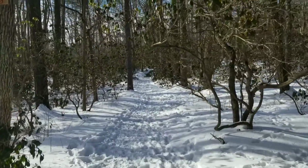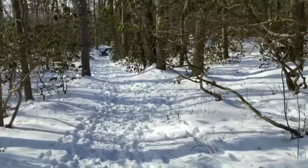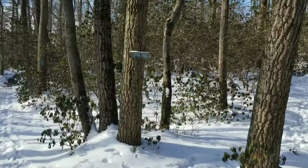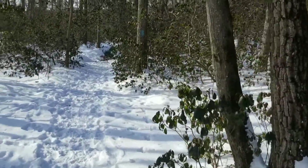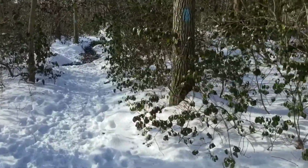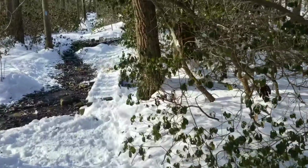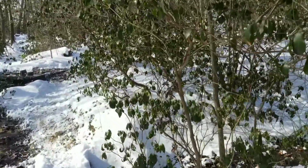So this is the trail to the spring. Now this points this way to go to the spring, but we stayed straight, kept going on the Blue Blaze Trail, and I think we found the better fill-up spot than taking that right up the hill like the sign tells you to do.